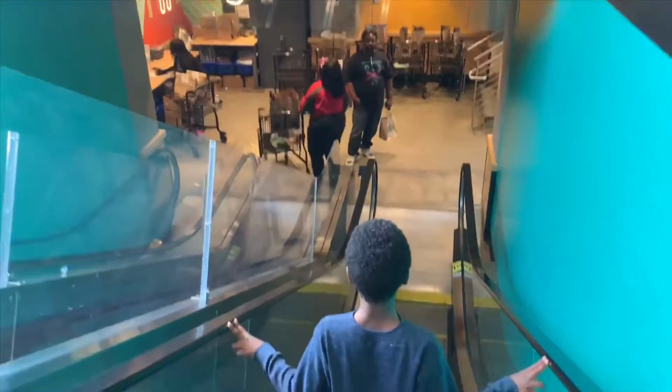This car is so irritating. What's the cost?